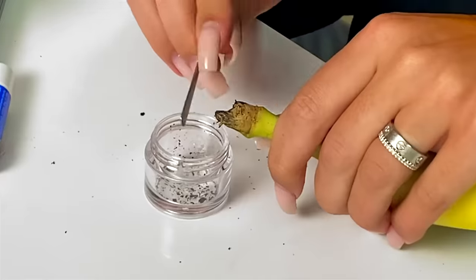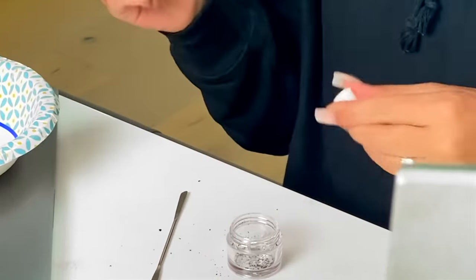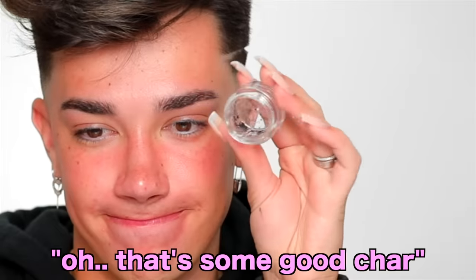Hello? Do you think this part of the banana is kind of like wood? It looks like wood right there. I don't think that's wood. Oh my God, I just inhaled banana fumes. Okay, now it's time to scrape this stupid banana. I just spent 10 minutes burning a banana to get this much brow pomade.